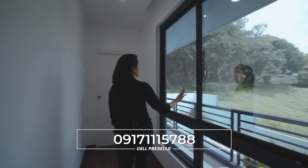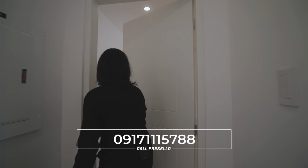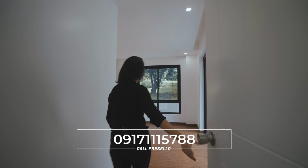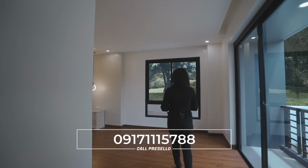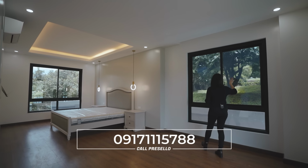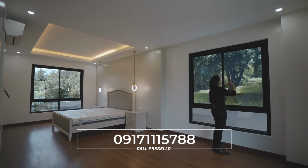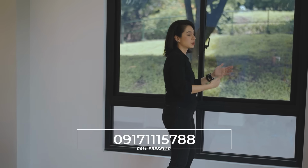Huge window over here for light and ventilation. And then at the end of the hallway, you have bedroom number 3. Lovely view of the subdivision behind your property.